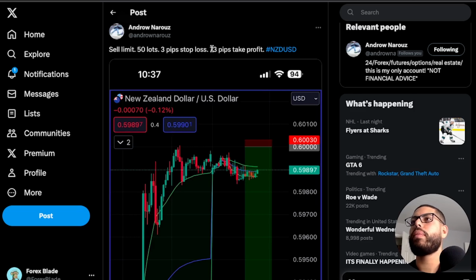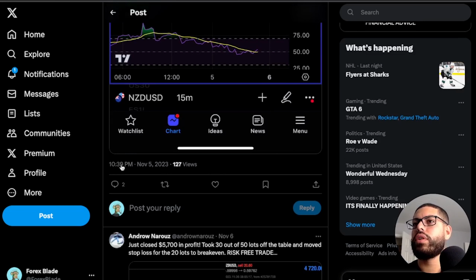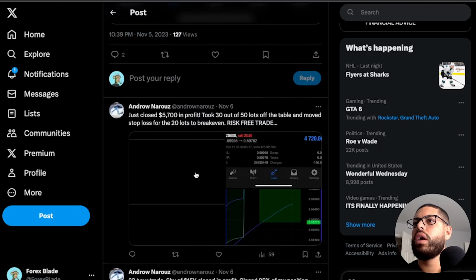I gotta literally do the math for this right here to figure out what exactly is the risk to reward of this, okay? So I called it out as 0.6000, sell limit, 50 lots, and I'll show you guys why 50 lots is not a lot. I'll explain that later in my strategy. 3 pips stop loss. I think it went like 1.9 pips in drawdown, so it didn't even reach 2 pips in drawdown. And obviously, you can see this on Twitter for yourself, 10:39, November 5th.